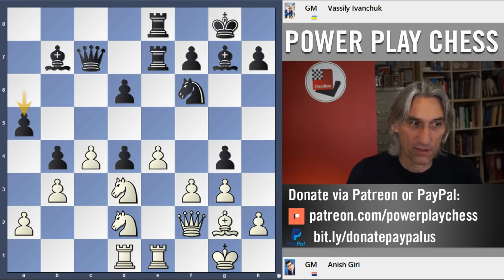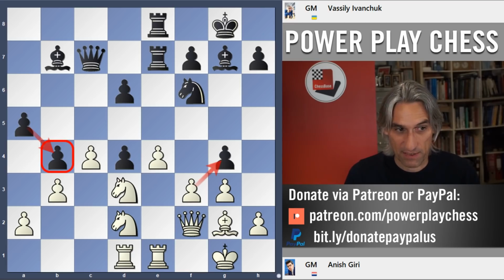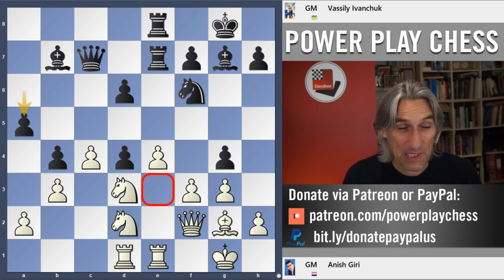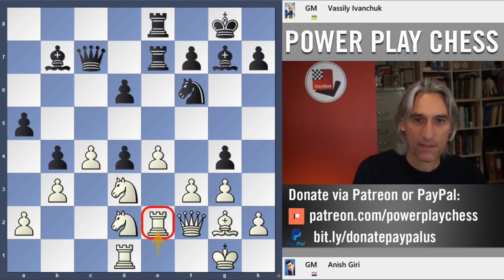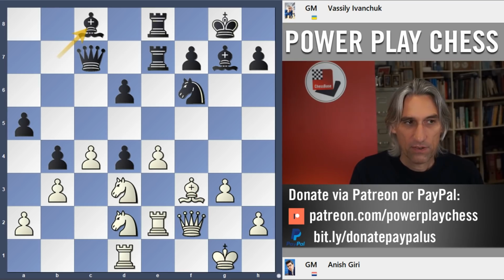a5, very steady, just protecting that b-pawn. And of course, if this is taken, then, well, that means, apart from the fact this is weak, but in this case, in fact, that knight could spin round and land on e3. And you can see once that dark squared bishop goes, if black can play a piece into that e3 square, it would be pretty good. So rook e2 played. Ivanchuk exchanged on f3. And then played the bishop back to c8.